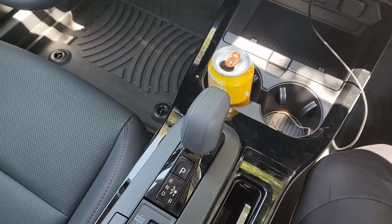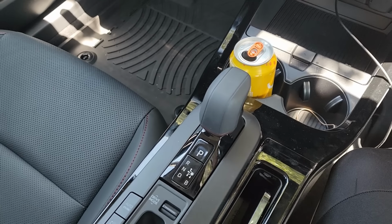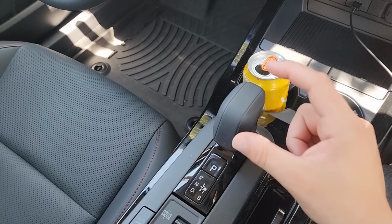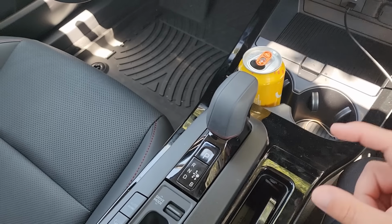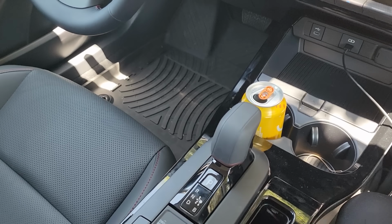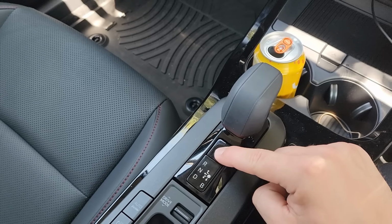We also have a new shifter design over here, which I'm a really big fan of, because if you're familiar with what the old shifter looked like in the previous Prius, this one looks a lot less like a toy. And I'm also very glad that they're going away with these huge shifters that you pretty much row up and down. This one is super simple to use. You have a button right here that you press to put it in park.